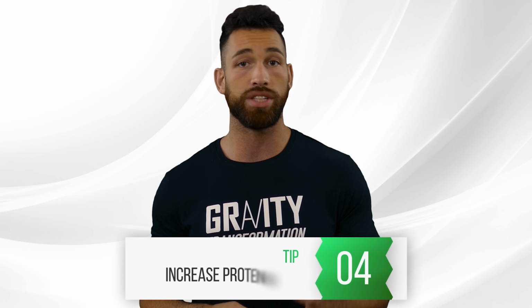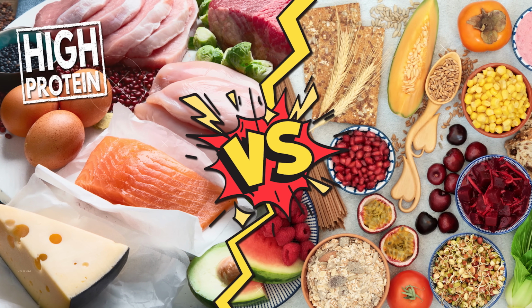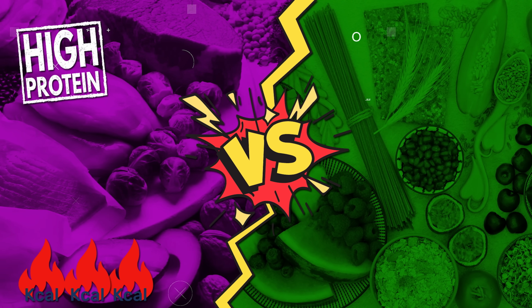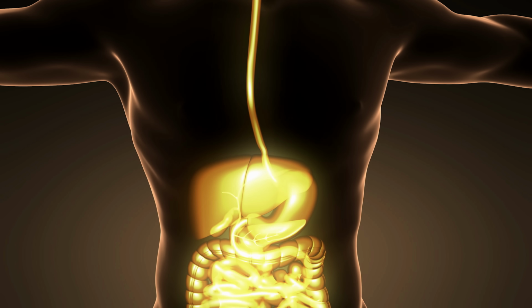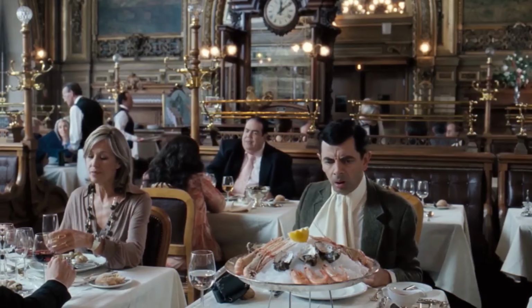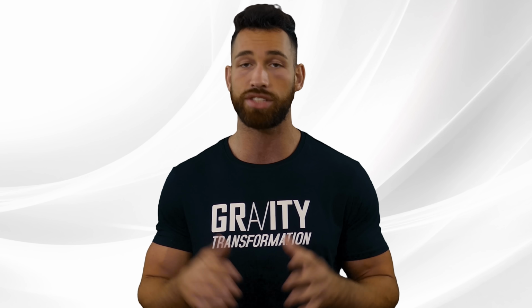Another thing that you should do is up your protein intake to about 0.73 grams of protein per pound of body weight. Research unanimously points to the fact that higher protein diets almost always outperform lower protein diets when it comes to fat loss. This is because protein itself costs a lot more calories than carbs or fats to digest. When you eat protein, around 30% of the calories are burnt off in the digestion process. So if you eat 1,000 calories of protein, you're only taking in a net of about 700 calories. This is why higher protein diets typically outperform lower protein diets for fat loss.